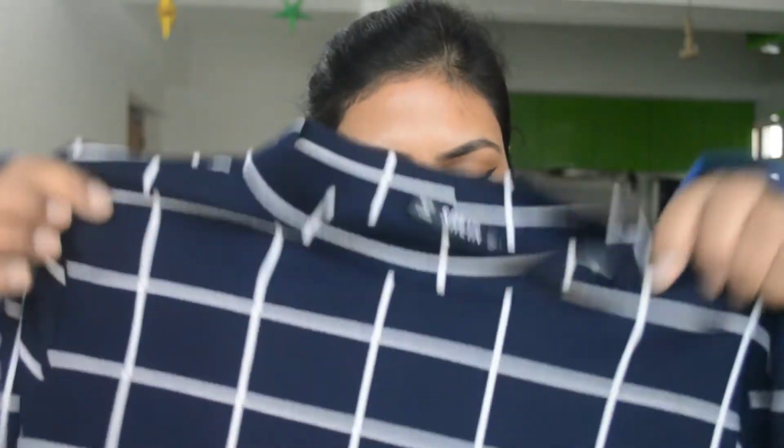Now the next and the last clothing item is a 2-piece dress. This is a crop top. I think you might have seen these kinds of dresses online. So this is a crop top. This is a 2-piece. This is a full sleeve top. The material itself is good, and then the skirt is there.